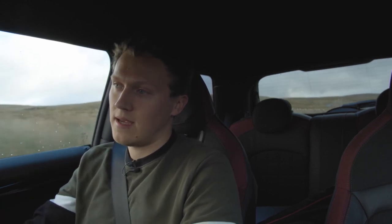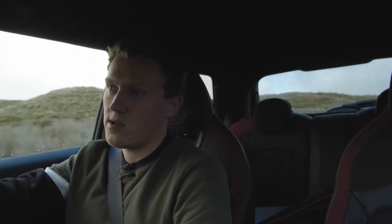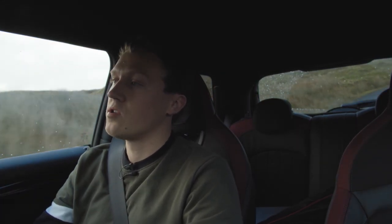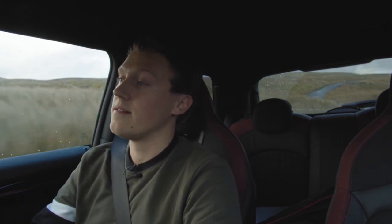I'm sure we will be seeing the fourth generation BMW Mini soon. It's probably not too far away now. And it'll be interesting to see what actually happens to that sort of lineup of models, and also whether we'll get another JCW like this, because I'm inclined to think that we won't.